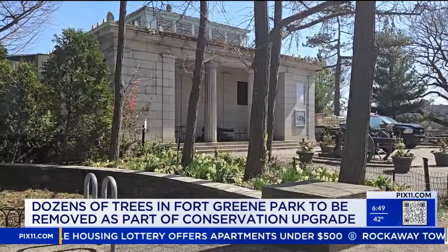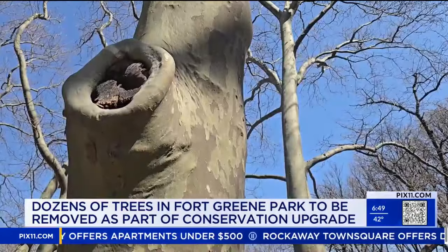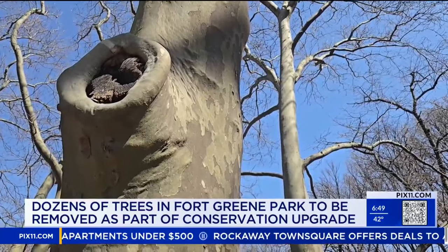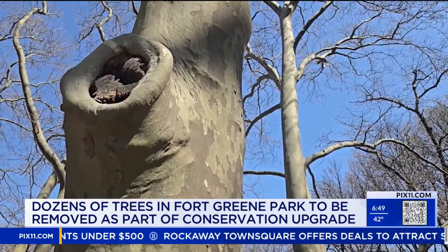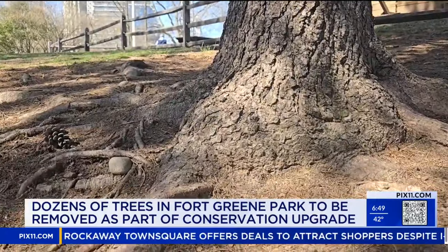The Fort Greene Park's Conservancy clarified that 30 of the trees being removed are unhealthy. 24 are Norway maples, which harm the ecosystem by disrupting native tree growth, and the other 24 pose infrastructure risks, with roots penetrating pipes that drain water.